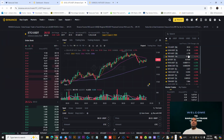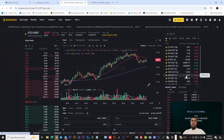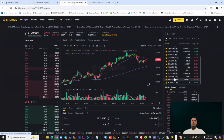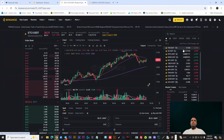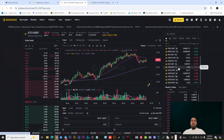What this is going to do for me, I only became aware of this type of information today, actually, right? I basically put down most of the pairs here that the Barracuda robot supports. So what this means is that it's going to tell me the percentages, right? So you always try to get in at a low with one of the trading pairs.